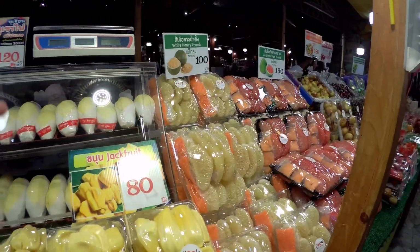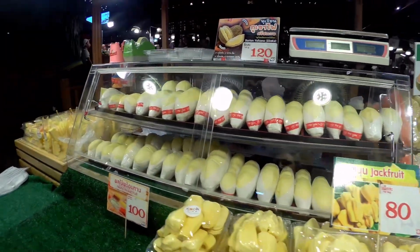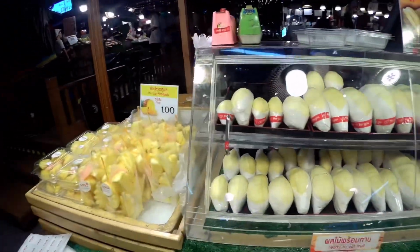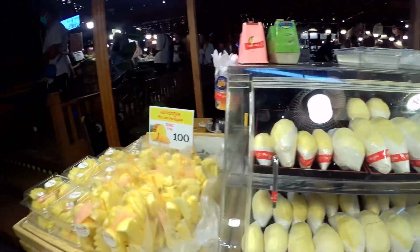Each one of these segments comes out of a giant, huge fruit that you saw at the market the other night. These are durian, the stinkiest fruit ever. Every hotel has signs, no durian allowed because it stinks. If you had smell-o-vision now, you would be able to smell it.